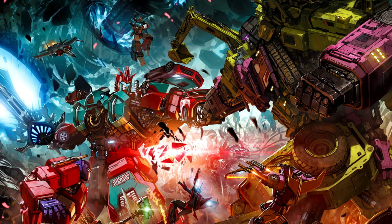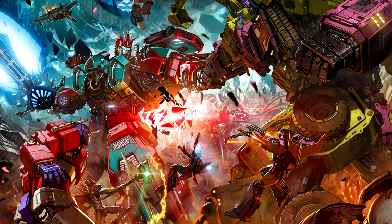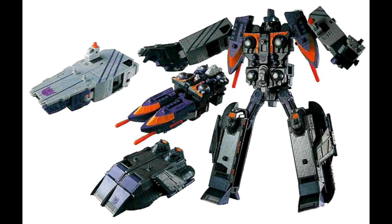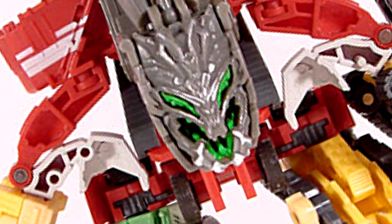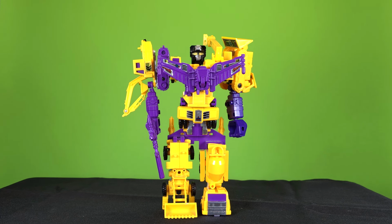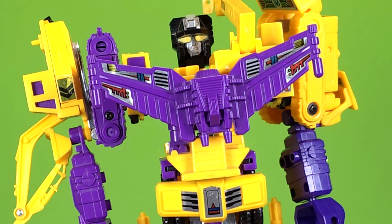But I get it. I get the appeal. And when a combiner works out, they could be some of the best Transformers out there. Leo Kaiser, Tidal Wave, Predaking, Movie Devastator, both big and small. Love them. So it's interesting to have Devastator here, the one that started it all, and it's so frustrating. Let's just dive right in.